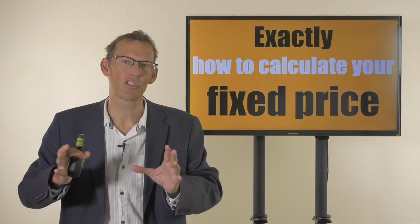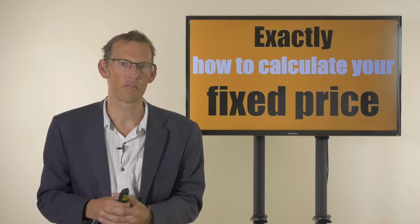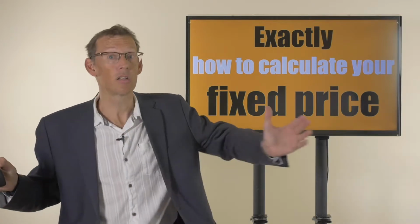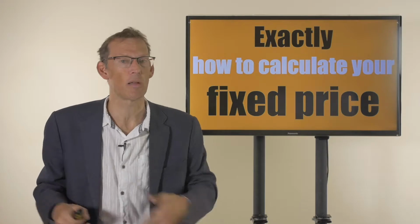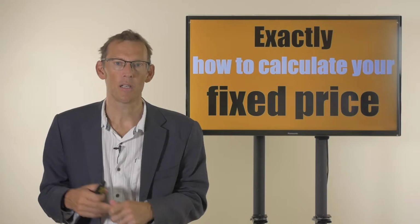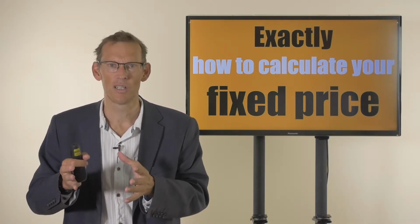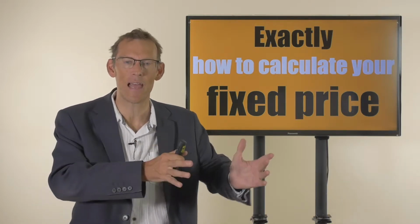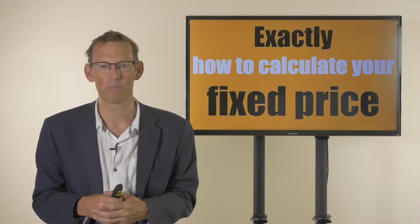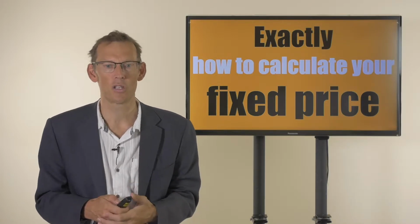Now, just to be clear on this, fixed pricing is not value pricing. However, it's an important first step. It's difficult to go straight from hourly billing to value pricing, particularly for compliance services like bookkeeping, cleanup work, tax returns. A great first step is to move to fixed pricing, to have a system. Then once you've got a system, it's relatively easy to add on the next levels, the next steps, to start turning that into a value pricing system. So how do we come up with a price? Let me explain the process that we go through.